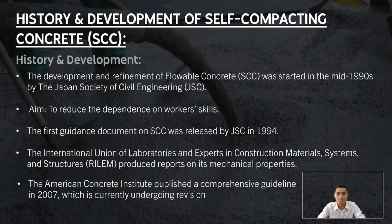Thank you, Valerie. So, the history and developments of SCC. The Japan Society of Civil Engineers (JSCE) has played a significant role in the development and refinement of self-compacting concrete (SCC) since the mid-1990s. SCC was introduced in Japan during the late 1980s with the aim of reducing the dependence on worker skills.